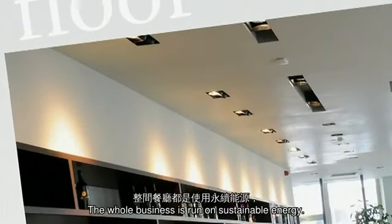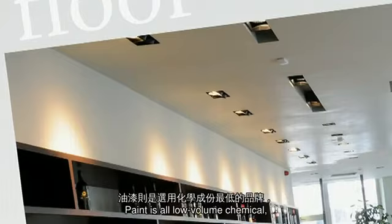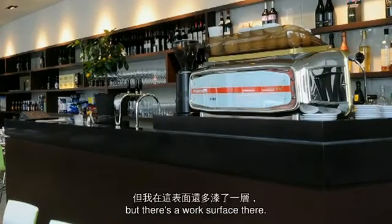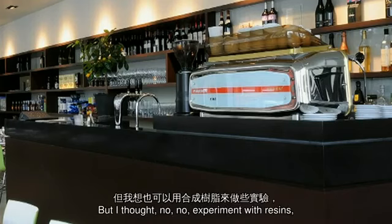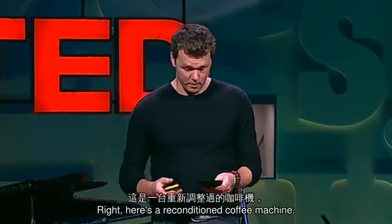The whole business is run on sustainable energy. This is powered by wind. All of the lights are daylight bulbs. Paint is all low volume of chemical, which is very important when you're working in the room all the time. I was experimenting with these, I don't know if you can see it, but there's this sort of work surface there, and that's a plastic polymer. And I was trying to think nature. Then I thought, no, experiment with resins, experiment with polymers. Will they outlive me? They probably might.